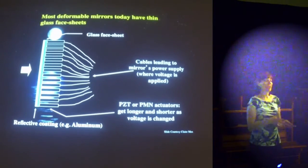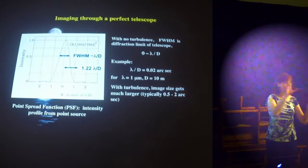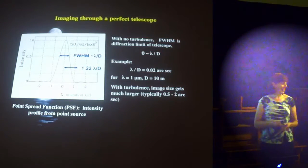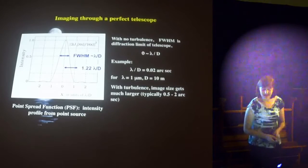But with only 127 actuators, we were only actively controlling 60 of them in the center. And the ones around the edges in the center were sort of passively controlled to make sure they didn't wander off too far. But we weren't actually using every single actuator in the old system.